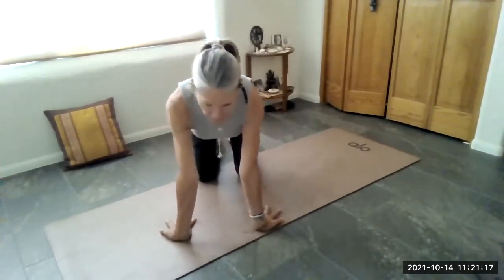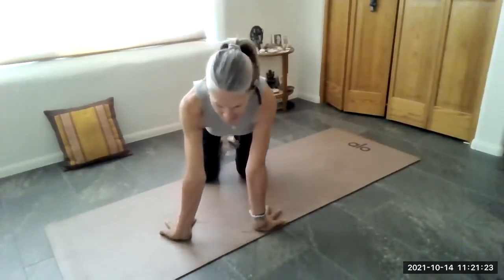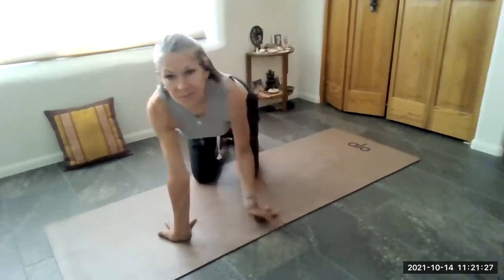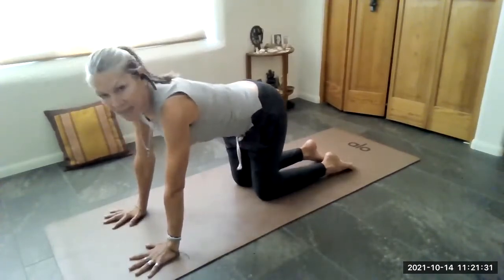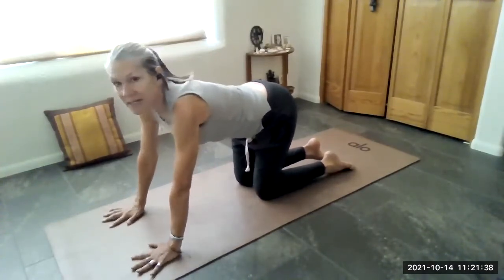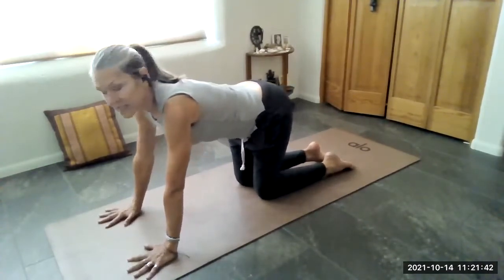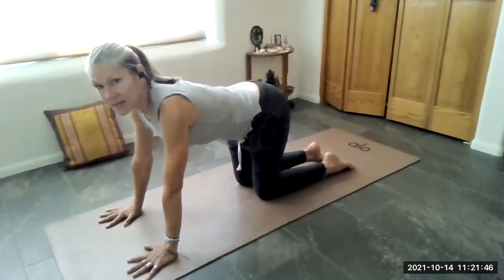So again, with the restriction and the rigidity in the thoracic spine, where the ribs attach, we have those compensation patterns, right, of overusing the neck and the upper and the low back, right? And the mid back kind of stays pretty much static. So we want to move into a cat-cow now with really considering the movement to spring from the thoracic spine.